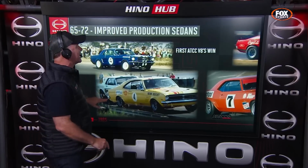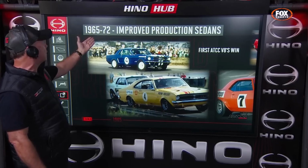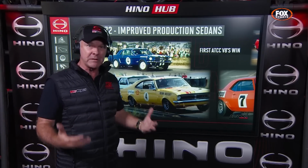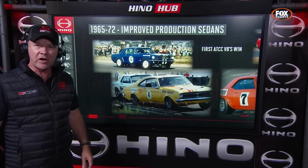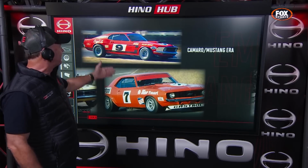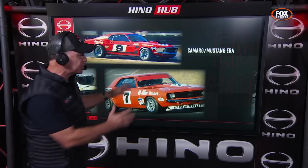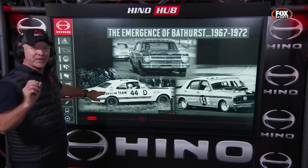Now, you need to understand at this point, things were getting red hot, right? The racing was getting serious, so we designed a new set of rules from 65 to 72 called Improved Production. So these were production-based cars, but seriously modified. And the first ATCC race was won right here with a V8 engine, in 1965 with Norm Beechey, before he jumped in a Mustang. But this era was a golden era of touring car racing for me, because it was the Mustang versus the Camaro era. Notchbacks, fastbacks. These were big, brutal cars. And this was different to Bathurst. This was a touring car championship. It was different. But at the same time, particularly in the late 60s, the Bathurst legend started to emerge.